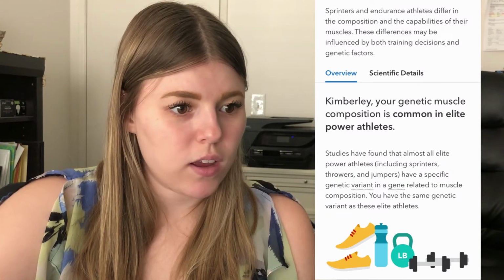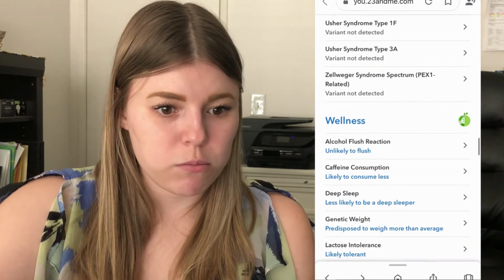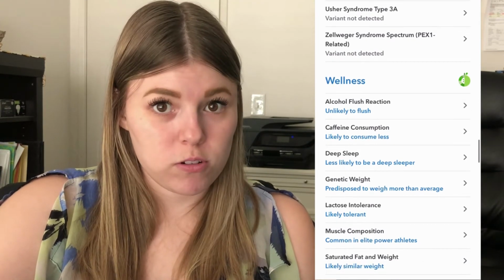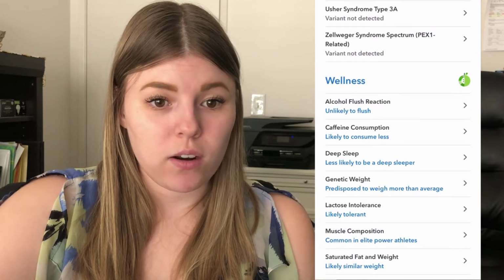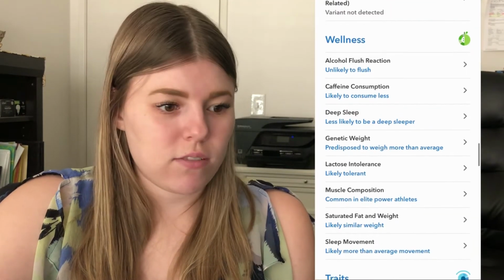Gotta scroll back down. Okay, so saturated fat and weight, likely similar weight, and sleep movement, likely more than the average movement. So much movement during sleep. I cannot sleep still. I don't know how people can stay in one position all night. I have to move around at least 5 times throughout the night.